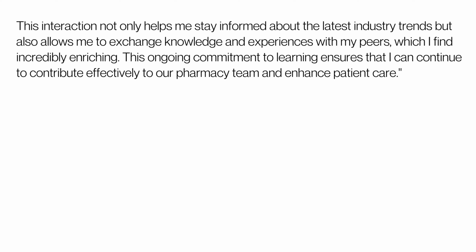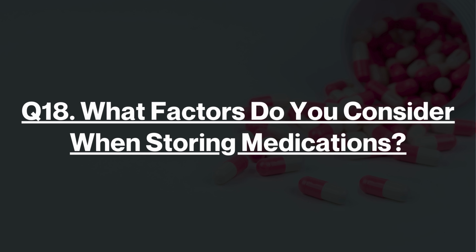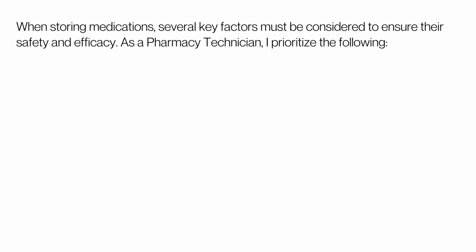This ongoing commitment to learning ensures that I can continue to contribute effectively to our pharmacy team and enhance patient care. Question number 18. What factors do you consider when storing medications? When storing medications, several key factors must be considered to ensure their safety and efficiency. As a pharmacy technician, I prioritize the following.